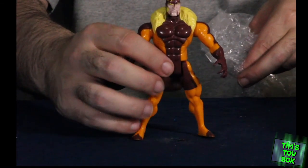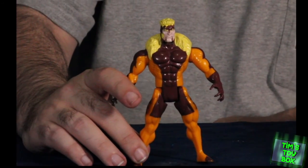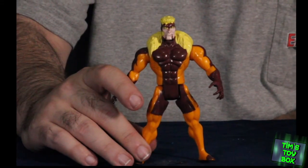And here we have a very nicely packaged lot of Toy Biz X-Men figures. So we'll just check out who and what we have real quick. Got a nice Sabretooth figure here. Looking good. The paint on these figures is very solid. It's one of the things I like about it. So many people bought this line that you can find just great figures.